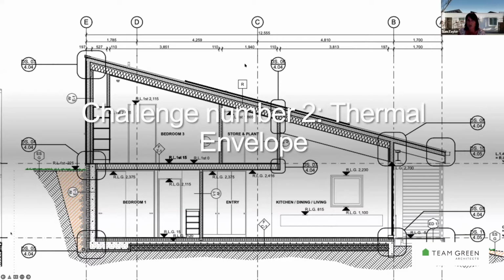So the next challenge was the thermal envelope and achieving certified passive house. And I know from the work that we do that the two ways to make it cost effective is, number one, get your orientation right, maximize what's free, which is obviously the sun, which we already had in terms of our site, and then keep it really simple. So essentially the plan of this is a rectangle or almost a square, and it's just got one roof. So it's a really, really simple thermal envelope, which is critical to keeping the cost down.